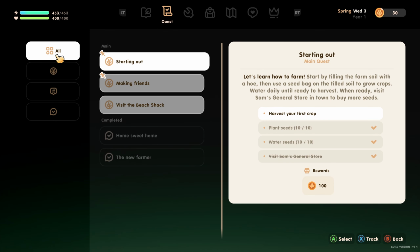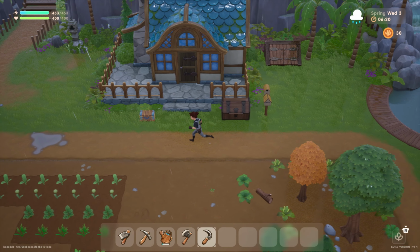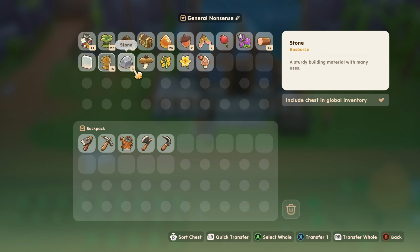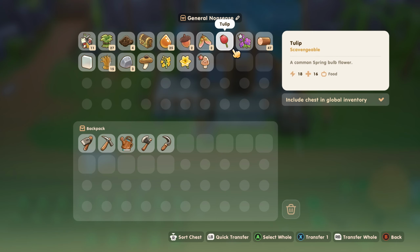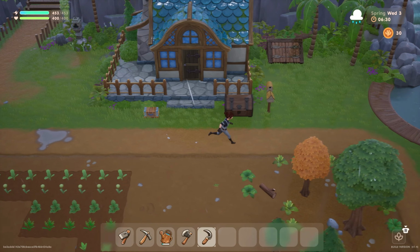I still need one flower, don't I? For the flower bouquet. I'm going to untrack all this. Fishing rod. It says I've got five. It says I've got four? I only see two, though. I see three. No, I think canola probably counts as a flower. So I think it's canola, daffodil, tulip, and violets. We just need to keep an eye out as we wander around and see if we can find another one.